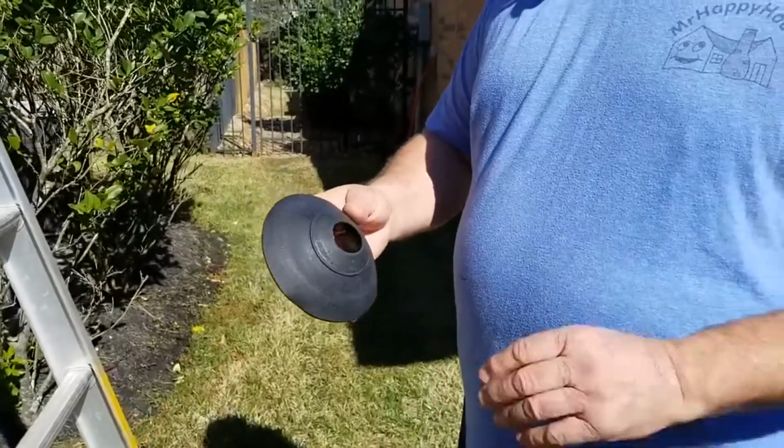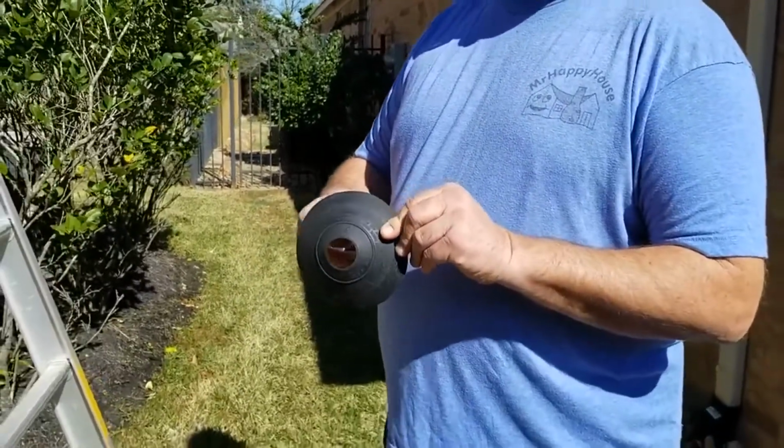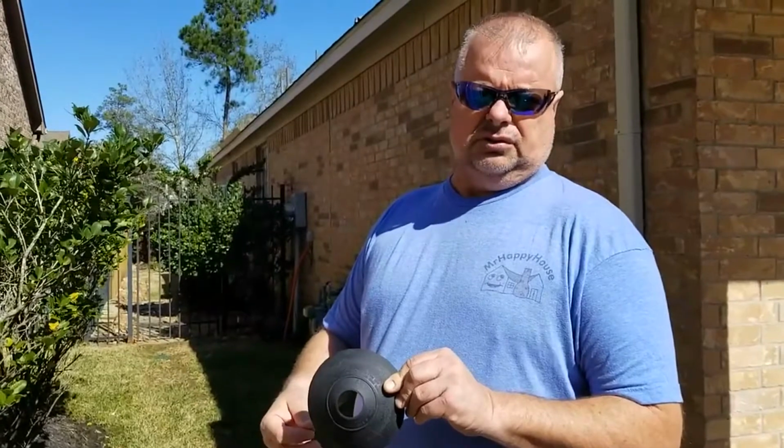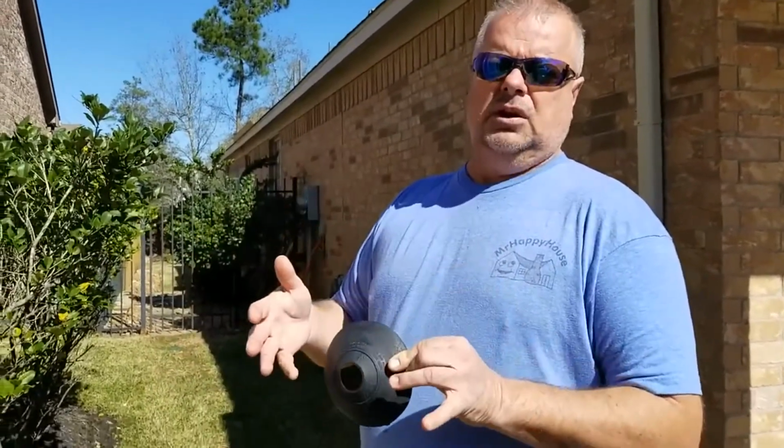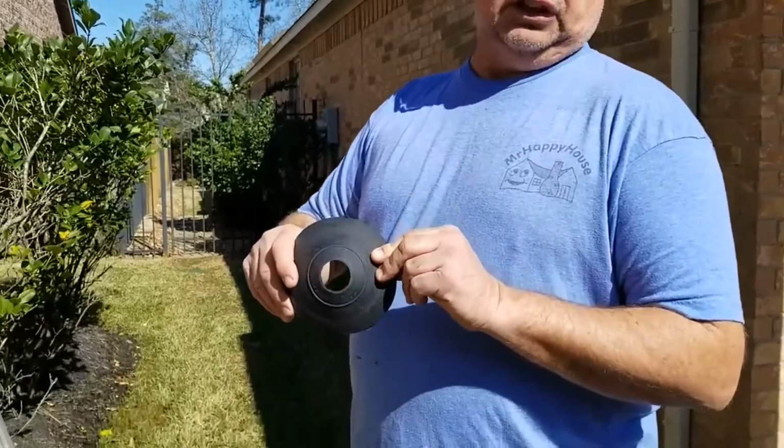It's more of a cost-effective approach versus replacement of the whole plumbing jack, where you'd have to tear out shingles and pull up the old plumbing jack, whereas this one would be installed over the top of a leaky one.